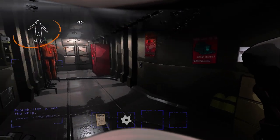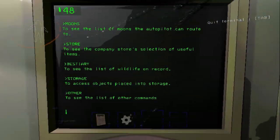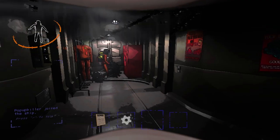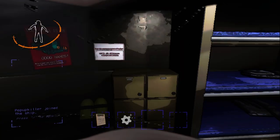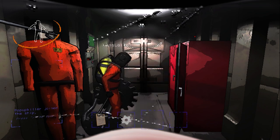How do we fucking sell this? Yeah, that was my question. That's why I was on the terminal when the door opened. I think storage is to access objects placed into storage. No items in storage. While moving an object with B, press X to store it. Oh, okay. Press X. No. Doesn't do anything. While moving an object with B, press X to store it, is what it said.